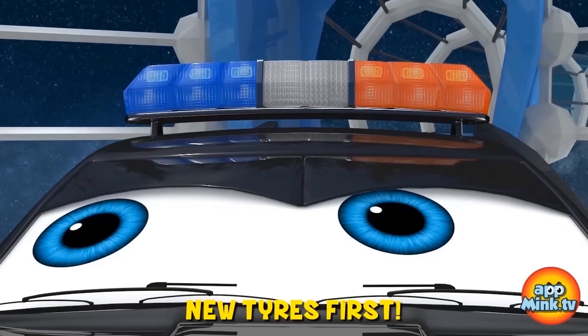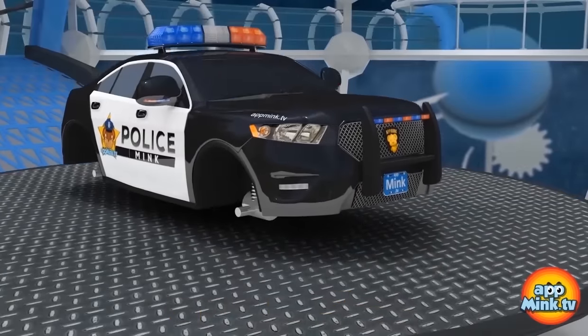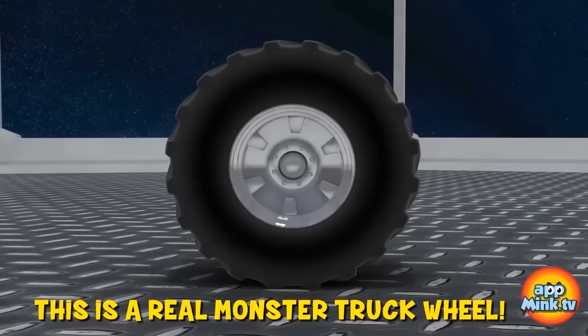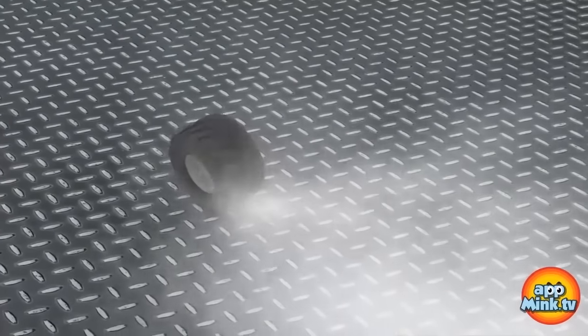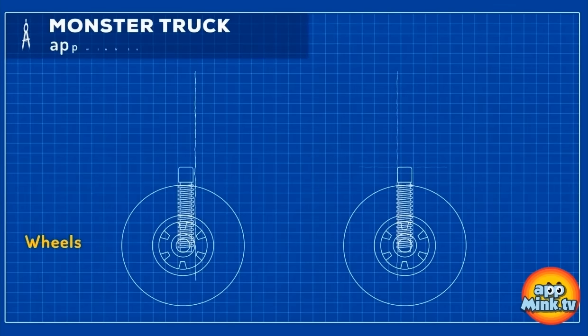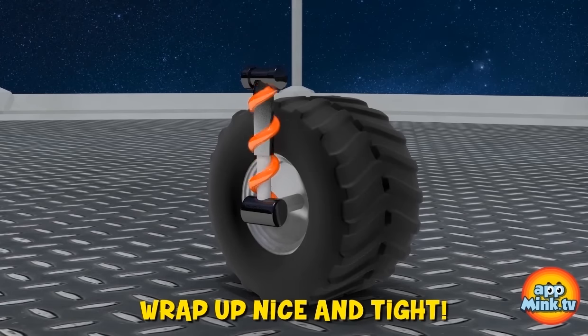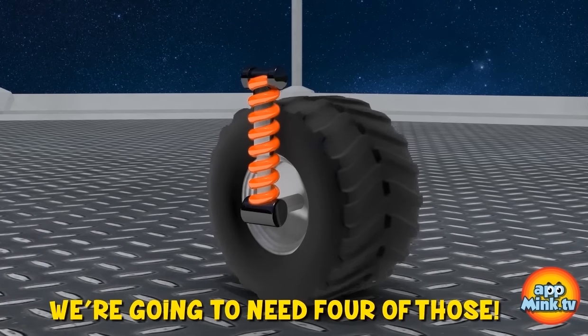Looks like we need some new tires first. Let's start by removing the old ones. Don't worry, it'll be fixed soon. Yeah, this is a real monster truck wheel. What's next? Oh, the suspension. Wrap up nice and tight. All right, we're going to need four of those.